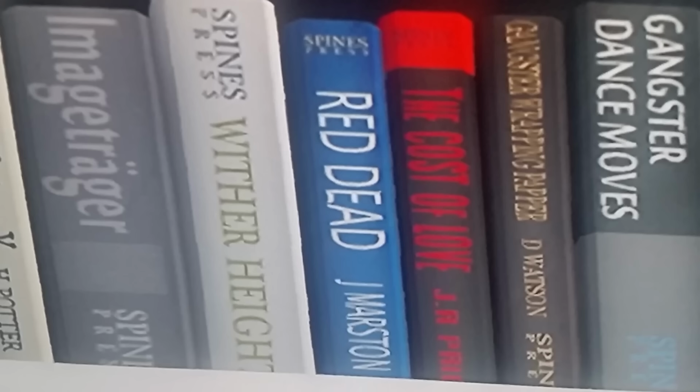There's an interesting book in Franklin's bookshelf in his Vinewood Hills home. This book here is titled Red Dead, and it's written by Jay Marsden. People have speculated that this could actually be John Marston's son, Jack, who stated in Red Dead that he might actually write a book himself one day.